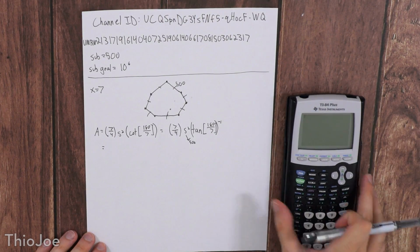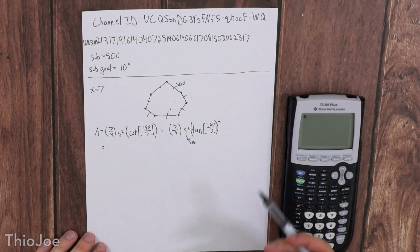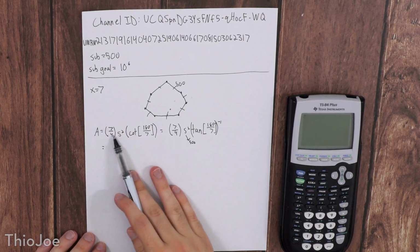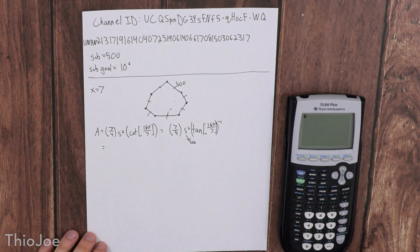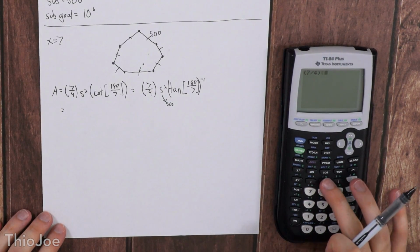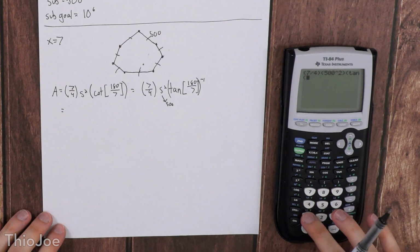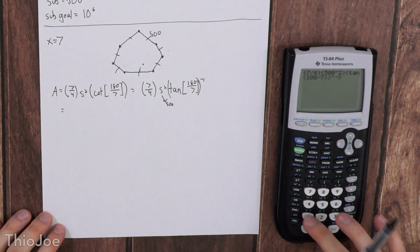So now we can just plug all that into the calculator, and of course you want to be in degree mode or else radian mode won't work. And also remember that you're only going to do this calculation if you have the same number as me. You're going to have to look up the area for your n-gon. It's not going to be the same necessarily. So we can type this in ourselves: 7 over 4, 500 squared, times the tangent of 180 over 7 to the negative 1.